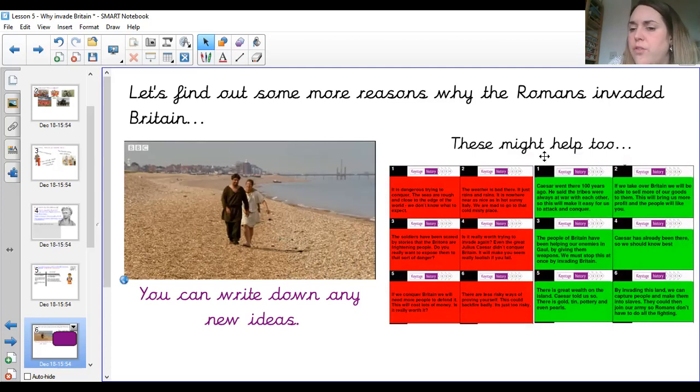Let's have a look at some of the reasons for and see if I can add any more to my column, to my notes. Okay, number 1, Caesar went there 100 years ago. He said the tribes were always at war with each other, so this will make it easier for us to attack and conquer. Right, I'm going to write down tribes at war dash easier to attack. I'm just writing notes. I don't need to write in full sentences. This will just help me when I come to do my writing later.